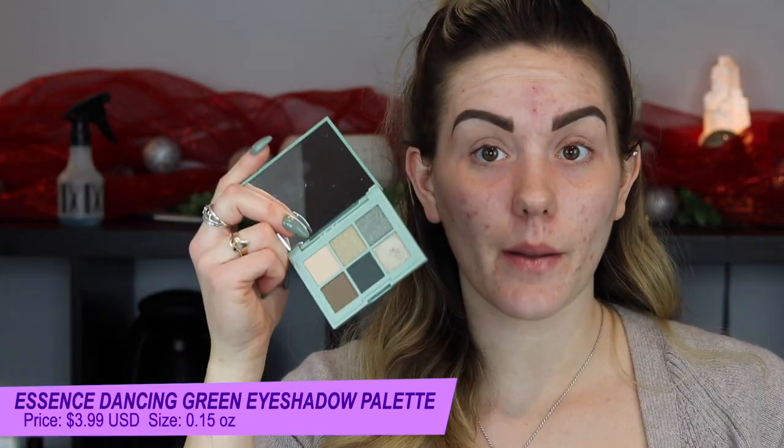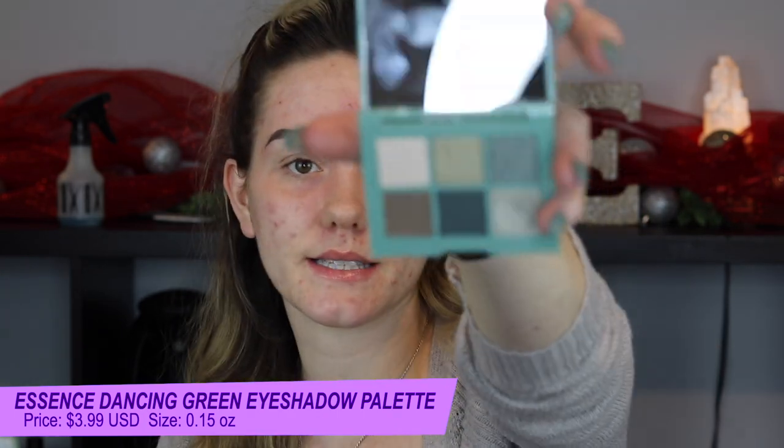So the eyeshadow palette I'm going to be testing is the Essence Dancing Green. It's some of the newest eyeshadow from Essence. So this is the actual palette. It's like, cool. Let's drop it and see if it breaks first. Well, she's sturdy. No cracks or anything, thank goodness.